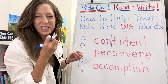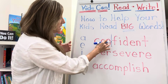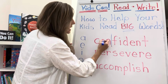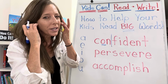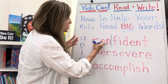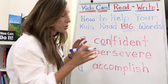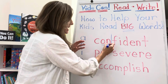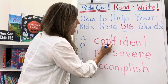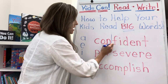Now some people prefer really short sounds to their letters, k and n. I like to hear what I'm saying, k, on, con. If your kids have blurry hearing or processing issues, they may need a really loud sound to hear the sounds also. It's up to you whether you keep it super short or long, but make sure you're dragging that vowel into that next sound. Do not space between all the sounds. K, on. Notice I don't stop saying this until I get to here. So I've got the con together.